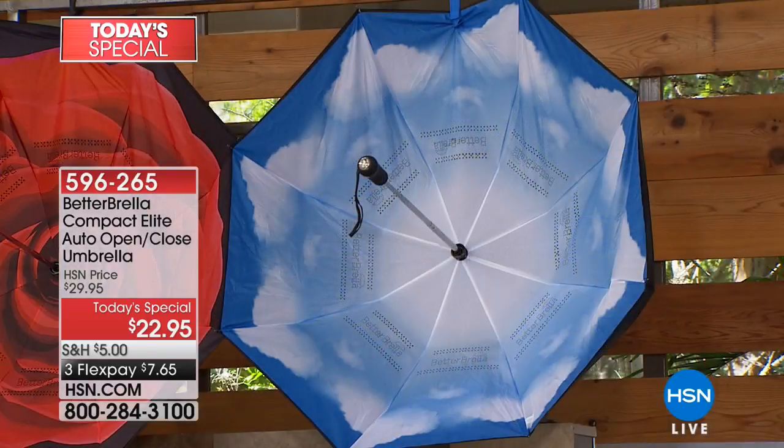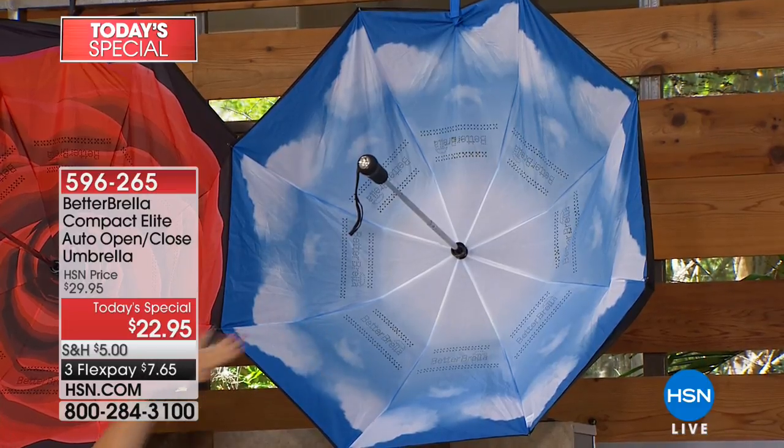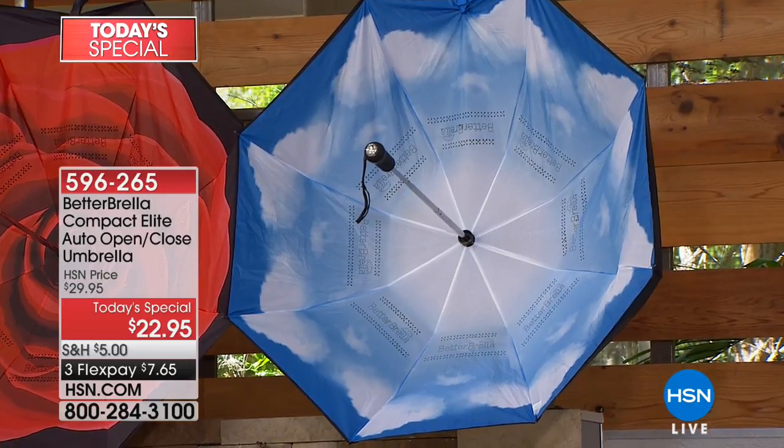Then we also have for you that solid blue sky with the white puffy clouds. I love this one. It always brings a smile to my face. Guy Yovan was holding it this morning saying he had his head in the clouds. I thought that was adorable.